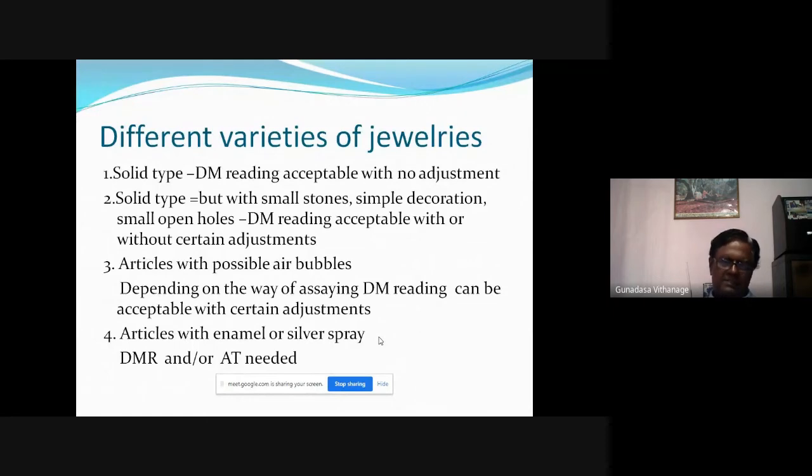necklaces. In these necklaces, there's a silver paint. Silver paint means white-colored paint with gold, two-tone color items. There is no weight. You'll have to decide whether it is a non-gold part or it is gold with a small spray. If it is understood as spray, then there is no need to deduct for the weight.